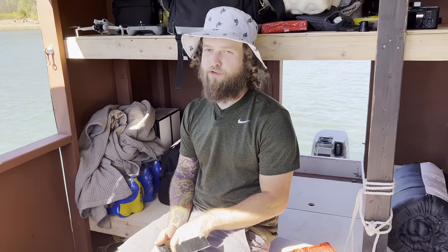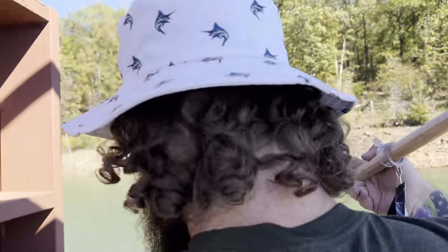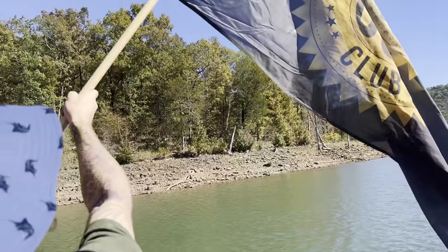Now that we're here on the lake, there's a very important thing that needs to be done. We've got to put up our flag. Burger time. Burger's going. Is this even a challenge? Majestic.